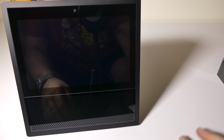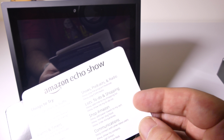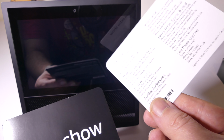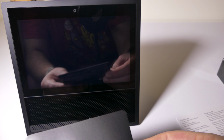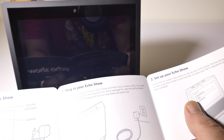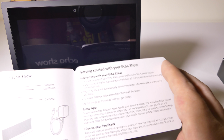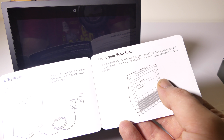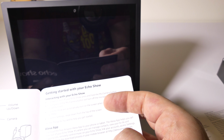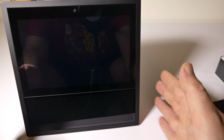You also get a few different cards here for the Echo Show. They give you some things to try. You can ask them about weather and traffic and shows and podcasts, and Audible audiobooks are also in there as well. Then you get a user guide, kind of just a quick start guide here showing you how to plug it in, turn it on, and then use the Alexa app on your phone to set it up just like you would set up any other Echo device. So very simple, very easy. The difference here is that you can actually set this up using your finger with the touchscreen to enter your Wi-Fi information.